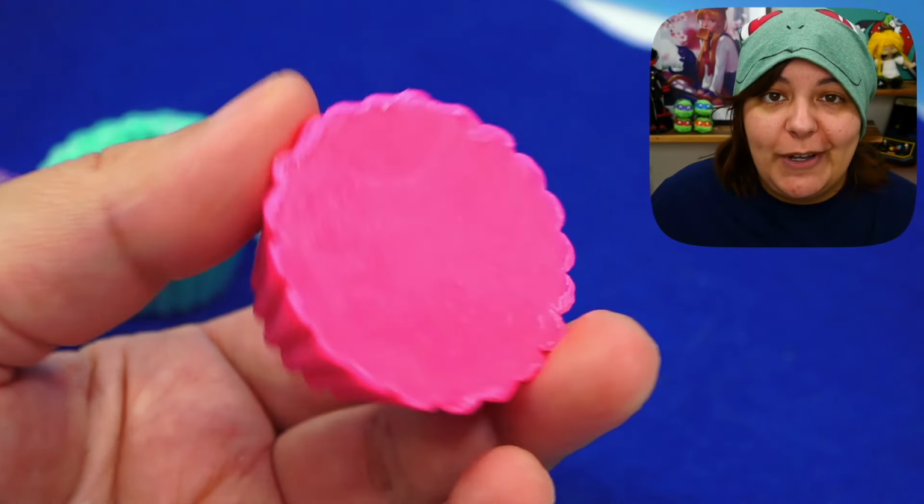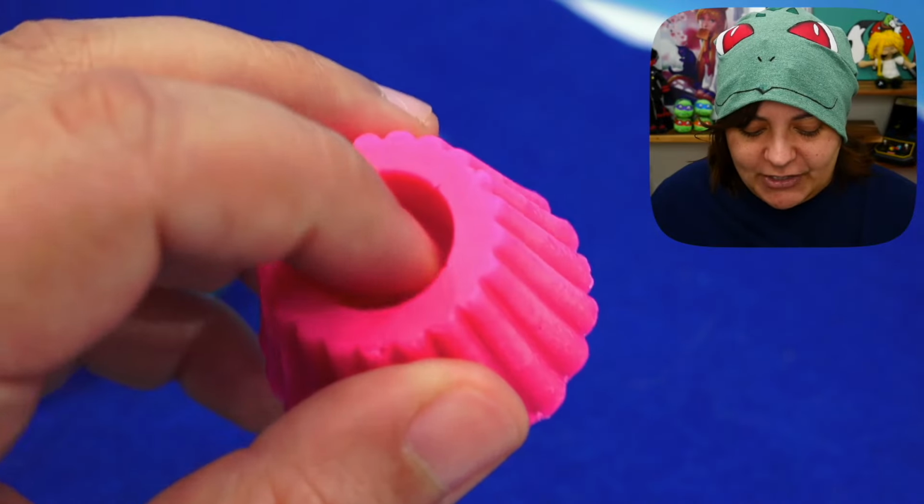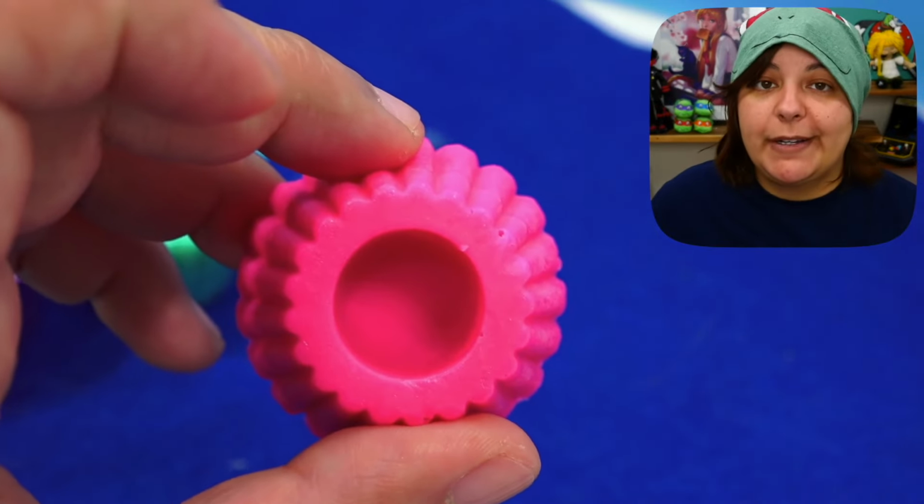This one is supposed to be strawberry. No. No! This smells like beer! I kid you not, this 100% smells like a blonde beer. Interesting. But also, if you couldn't think that a company would make a cupcake mold, it's actually hollow on the inside. Talk about cutting costs.